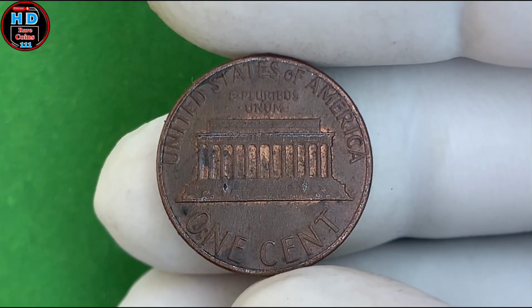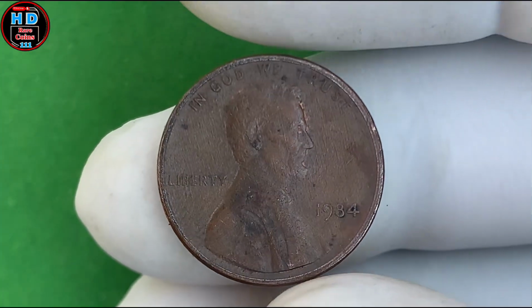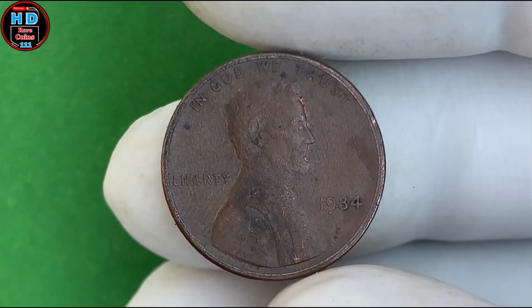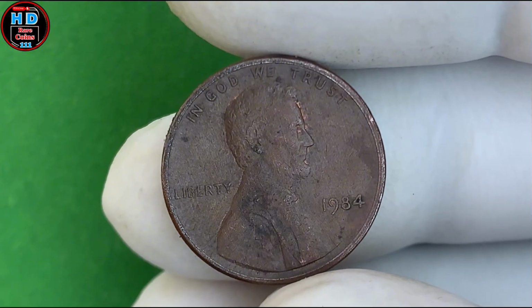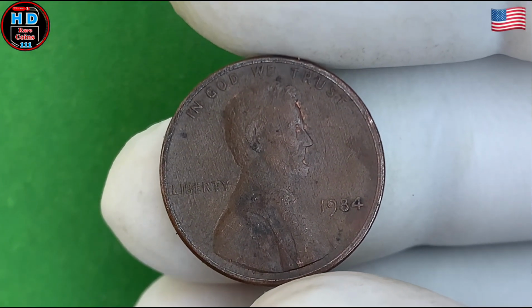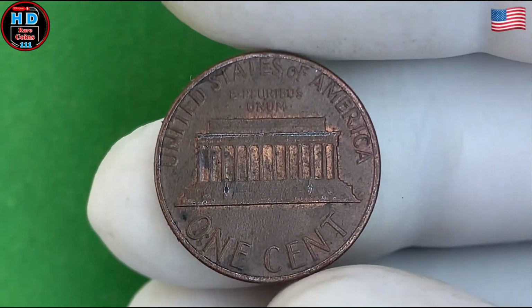The key to understanding the value of the 1984 Lincoln penny comes down to rarity and condition. While most pennies from this year were mass-produced and circulated widely, certain examples stand out due to their exceptional quality or minting errors. And these rare pennies are the ones that can fetch serious money at auction.